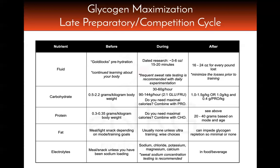180 pounds divided by 2.2 will give you your body weight in kilograms. That body weight is 81.8 kilograms. So let me just do this easy math for you. 81.8, I'm going to multiply that by 0.5. That's 41 grams of carbohydrate. Remember what you saw last time, the upper limit was 40 grams, right? So now we're starting to refeed a little bit more.